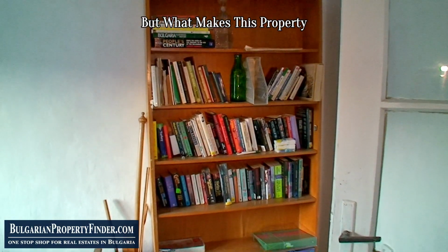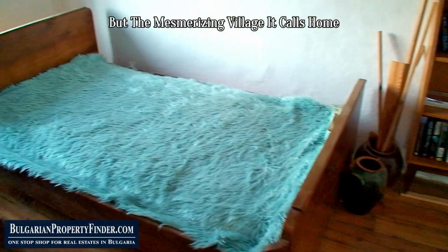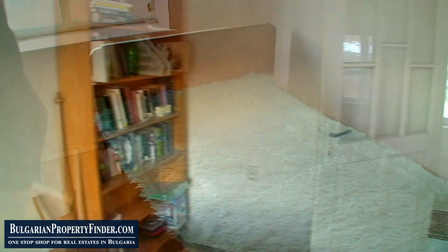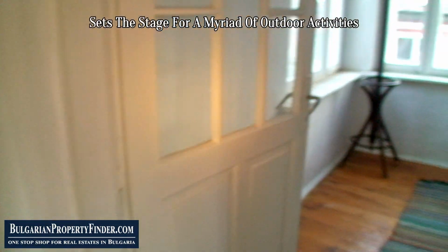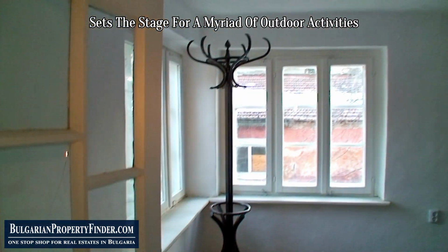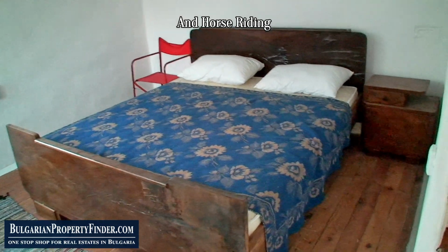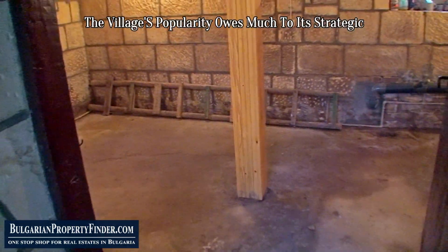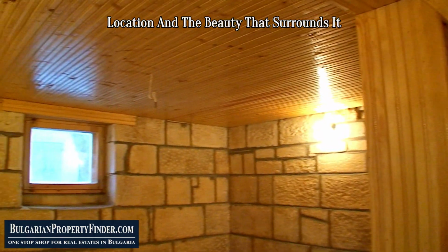But what makes this property truly special is not just the cottage itself, but the mesmerizing village it calls home. Cherny Lom River, a mere 300 meters away, sets the stage for a myriad of outdoor activities: fishing, hunting, bird watching, and horse riding. The village's popularity owes much to its strategic location and the beauty that surrounds it.